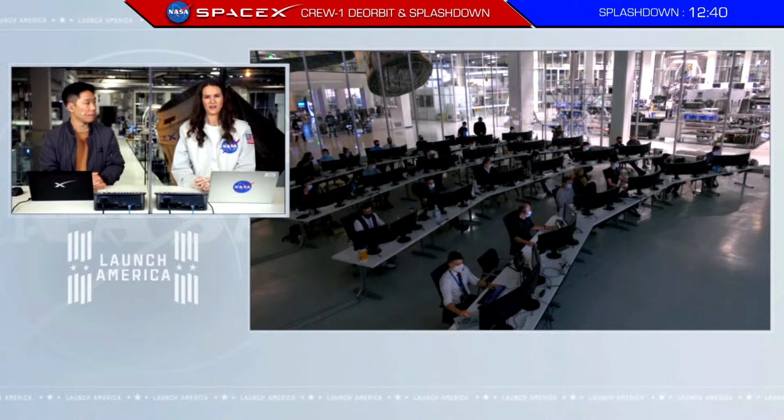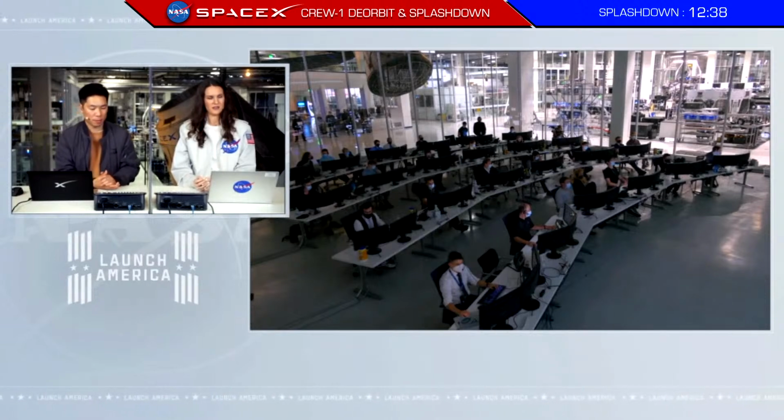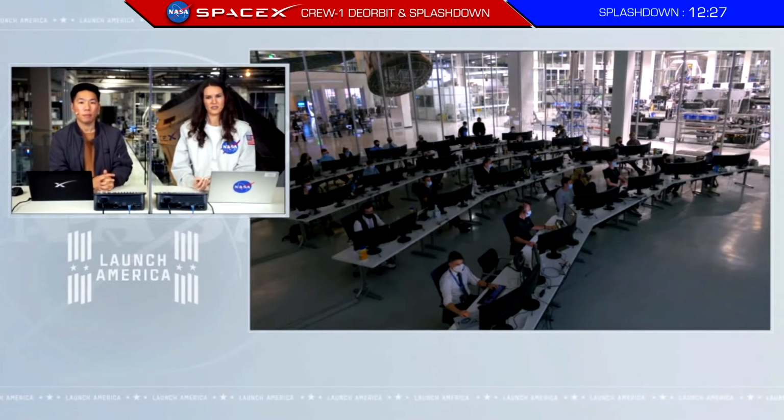Altitude of Crew Dragon now at 90 kilometers. And this view on the right-hand side of your screen is Mission Control in Hawthorne, California, with teams monitoring the vehicle. And during this loss of signal point, this communications blackout, they won't be able to get telemetry on the vehicle, but Crew Dragon is totally autonomous.